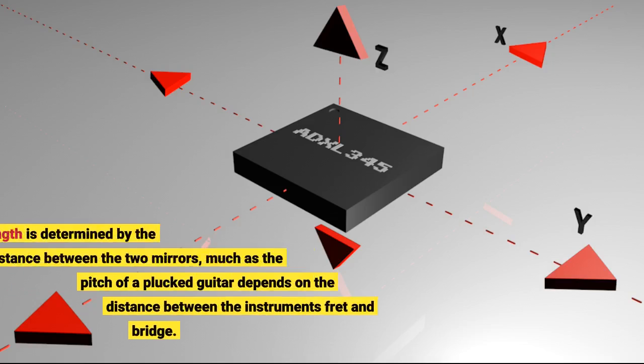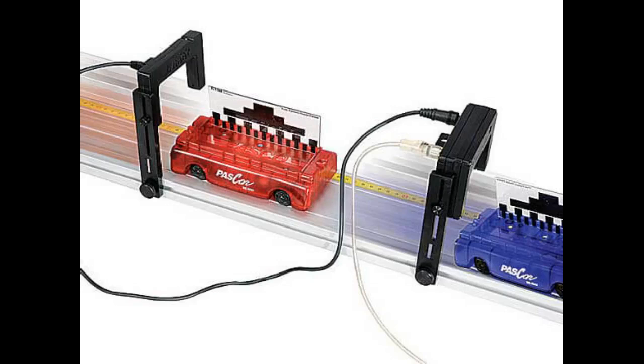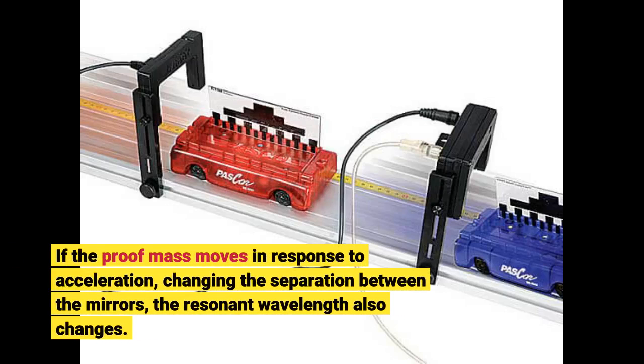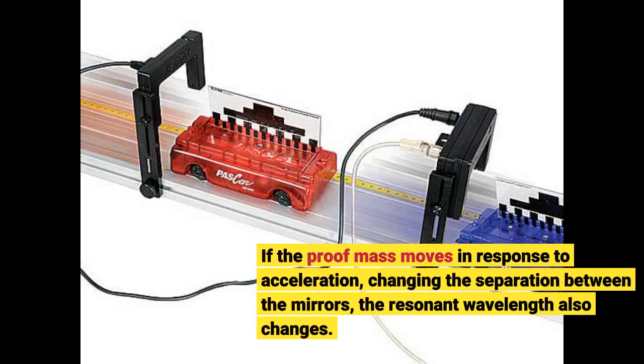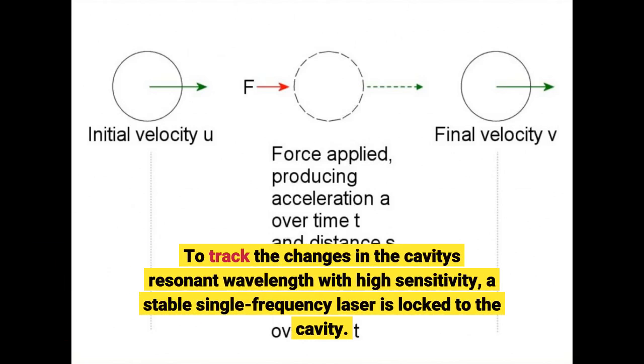That wavelength is determined by the distance between the two mirrors, much as the pitch of a plucked guitar depends on the distance between the instrument's fret and bridge. If the proof mass moves in response to acceleration, changing the separation between the mirrors, the resonant wavelength also changes. To track the changes in the cavity's resonant wavelength with high sensitivity, a stable single-frequency laser is locked to the cavity.